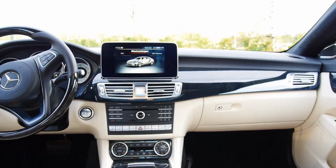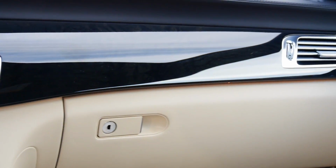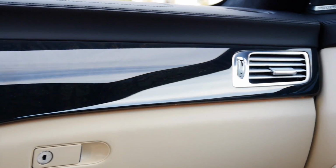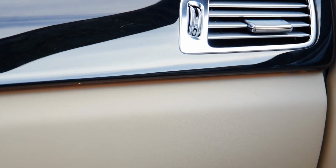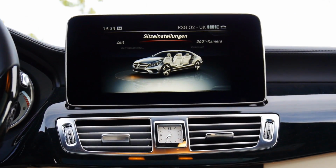And they try to cover gaps in the design. As you can see here, the dark wood veneer kind of has an overlay, therefore you don't see the gap which is underneath there. On top of the classic analog clock is the new 8-inch TFT screen.